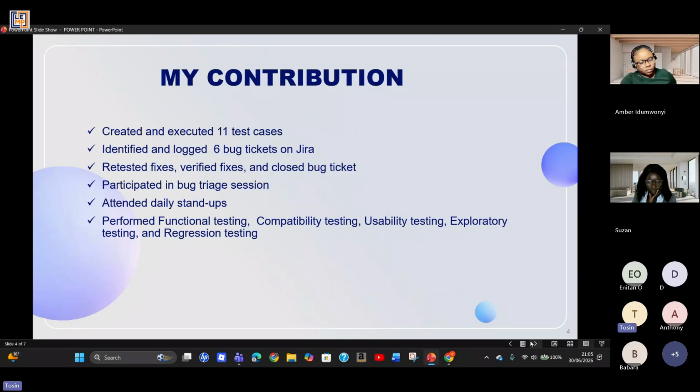My contribution: I collaborated with team members to design the test plan, and I also created and executed 11 test cases, which all passed when I did my execution. I did exploratory testing and identified 6 bugs, which I created on Jira and assigned to the developer. They were retested and verified, and I closed the bug tickets.